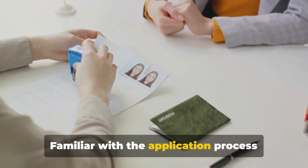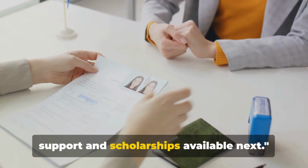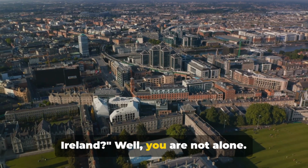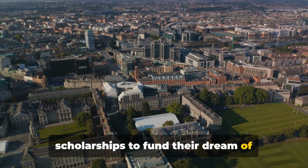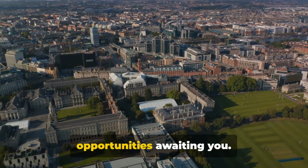Familiar with the application process now? Perfect. Let's explore the financial support and scholarships available next. Wondering how to fund your journey to Ireland? Well, you are not alone. Many aspirants like you are on the lookout for financial support and scholarships to fund their dream of studying in Ireland. Good news is, there are several opportunities awaiting you.